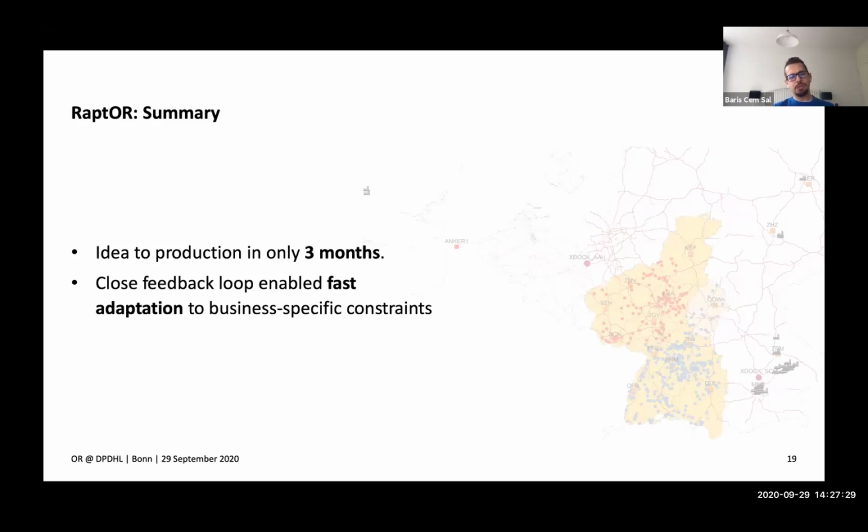They don't know what optimization will end up like, right? So you have to show them the results as soon as possible and be ready to be challenged for it.